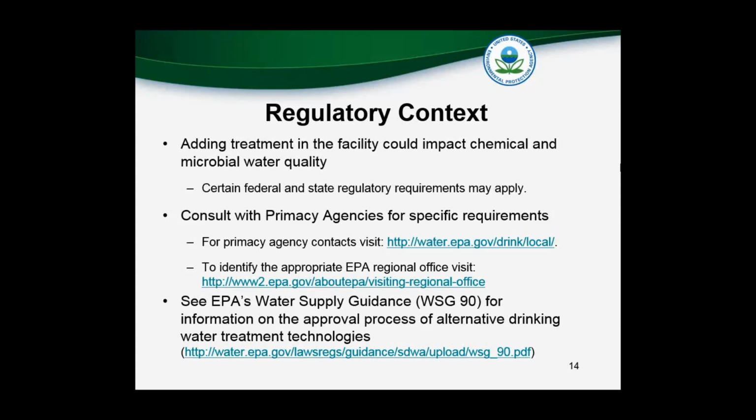Also important, if you are a technology developer or manufacturer, I don't know if there are any on the line today, and you're looking for information on how to get your technology approved to be used for treatment, you can consult EPA's Water Supply Guidance 90, for which the link is also provided in the third bullet of the slide. This guidance provides recommendations to the states or primacy agencies on how to approve alternative drinking water treatment technologies, and this could give you a sense of what type of information states or primacy agencies may be looking for to approve any new or alternative technologies for treating drinking water.